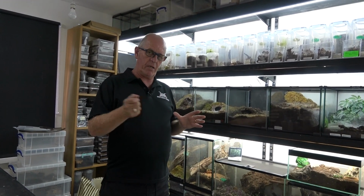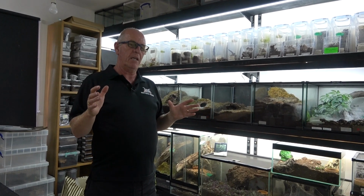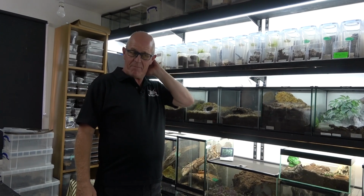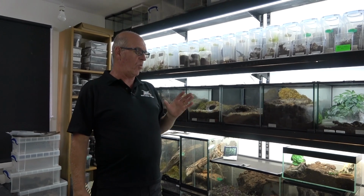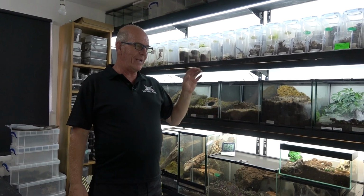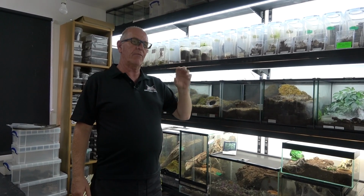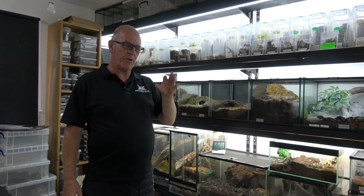Now, many people start spraying their enclosures with the false theory that this will cool the enclosure down. It actually does the absolute opposite. It's the worst thing you can do. So what we do here, when it starts getting really hot, like it's coming up into the 90 degrees in here, we will even allow our water bowls to dry out. We don't want any of that extra humidity in our room. We don't want it inside our enclosures.